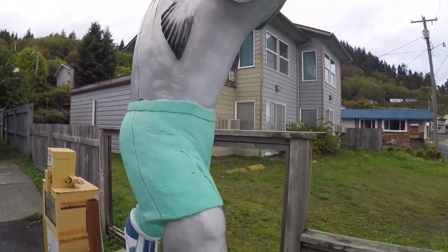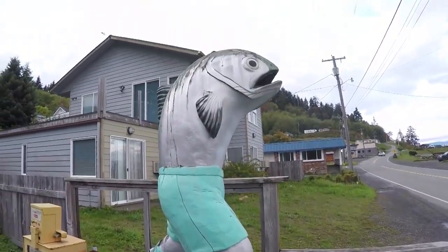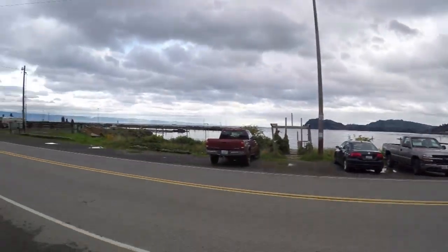This is the running fish. He lives at By the Bay Cafe in Sekiu, Washington.